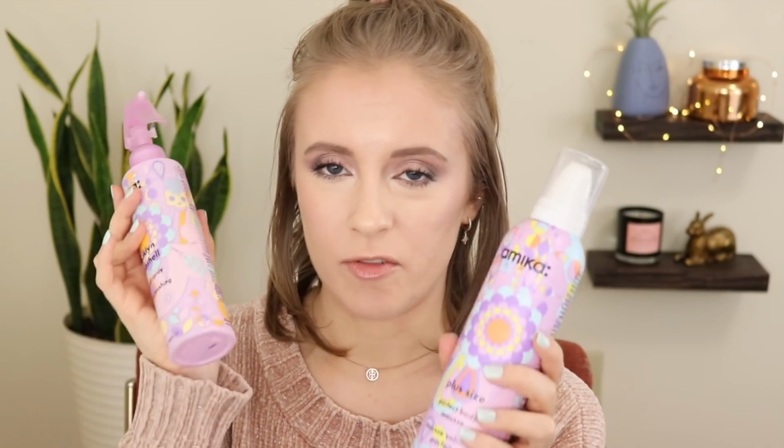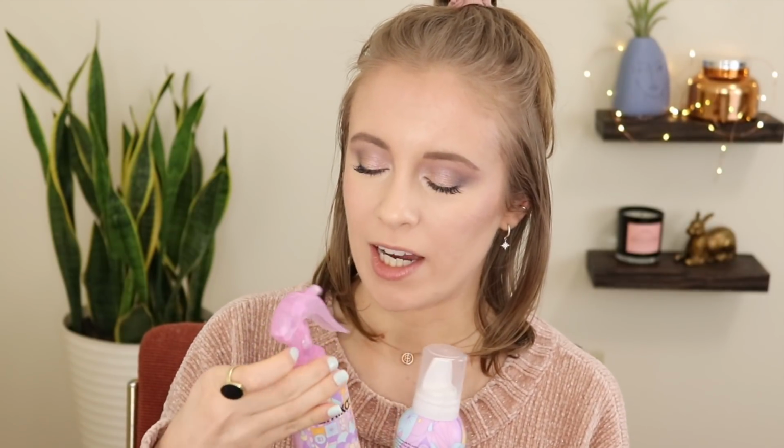I also don't like the scent of these as much as some of the other Amika products. This has a little bit of a different scent. It kind of smells like a perfume that I wore from Rue 21 in middle school. So it just brings me back to that time in my life, and I don't really feel the need to go back to that time in my life ever again.